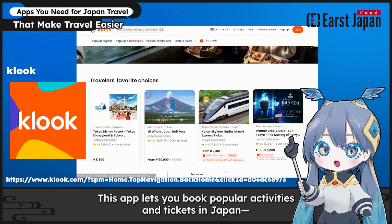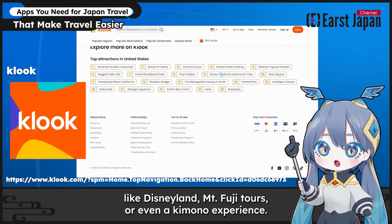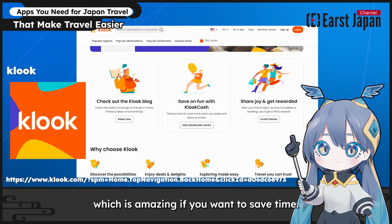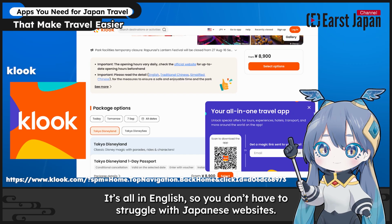Klook. And finally, let's talk about Klook. This app lets you book popular activities and tickets in Japan, like Disneyland, Mount Fuji tours, or even a kimono experience. The best part? You can often skip the line with special tickets, which is amazing if you want to save time. It's all in English, so you don't have to struggle with Japanese websites.